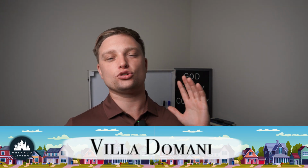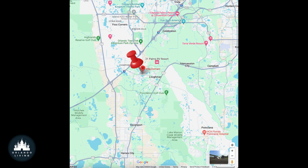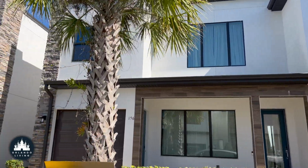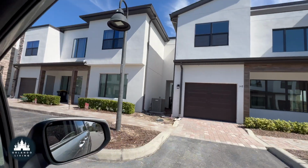This one is probably the most northeast new construction community we have here in Davenport that still has homes available at this point in time. Now, there are a lot of communities inside Davenport. This list doesn't even cover them all, but Villa Domani has about 5 homes left when I looked. So they're at the tail end, and I'm getting this one out of the way first.